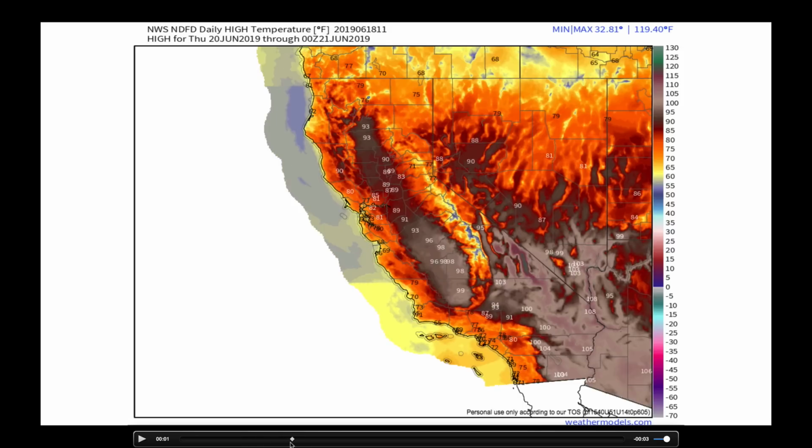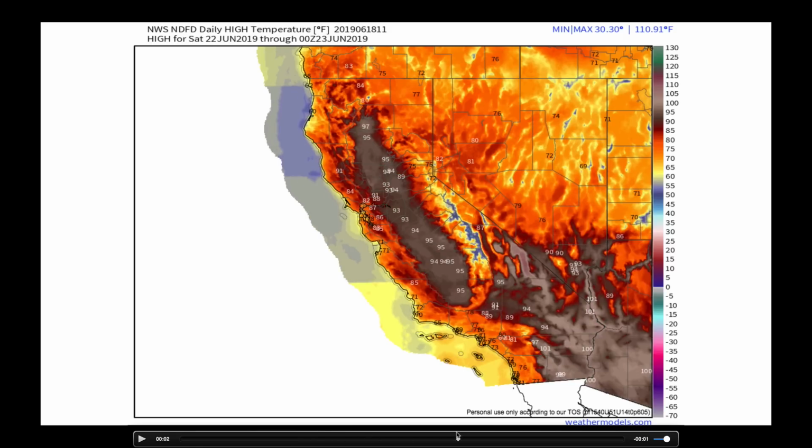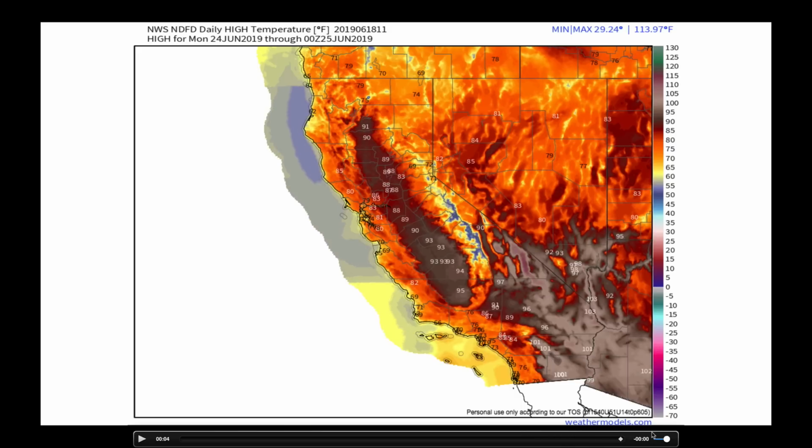Now look, by the time we get into Thursday, Friday, and Saturday, we see temperatures going back over toward what we would call much more seasonable temperatures here, which are in the lower to mid 90s. So the extreme heat for the next couple of days does seem to weaken a bit as we get out to next Sunday and beyond. This is Monday, and there you go.